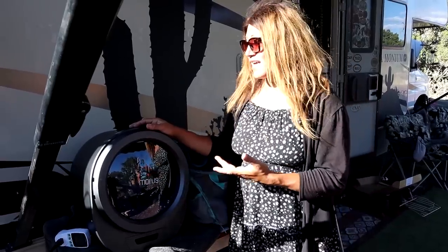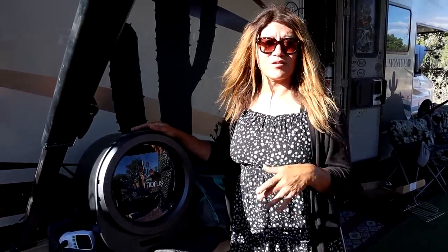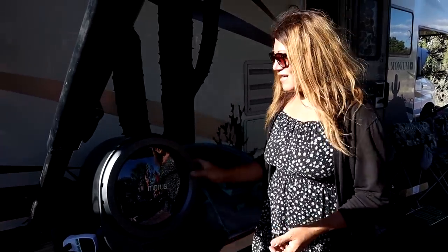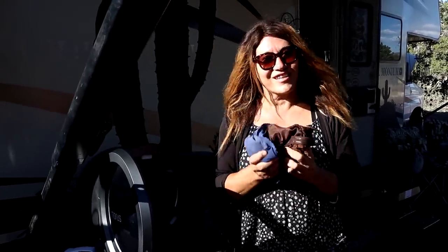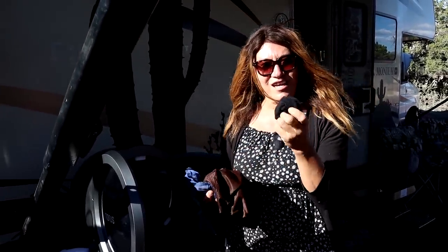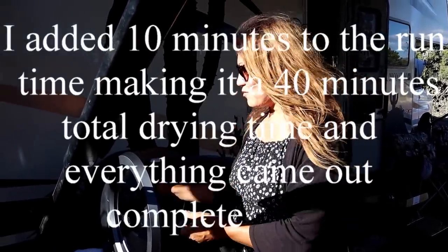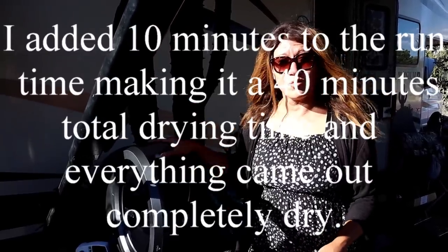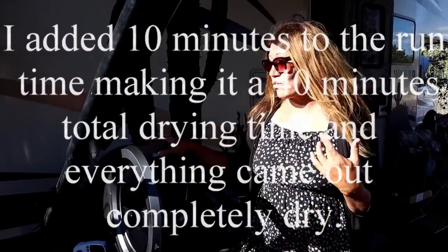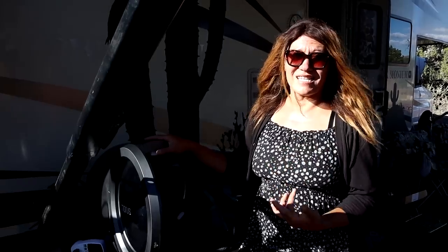I tried this new setting, which was the shirt setting for 30 minutes at 60 degrees Celsius, 140 Fahrenheit. And lo and behold, they actually feel dry. Now the socks that are thicker, they're still a little moist, but not too bad. But everything else seems to be dry. So I could see if you had several shirts to do, like I was doing the first time, that you would want to put them in for 60 minutes on shirt. And that's the full run time.